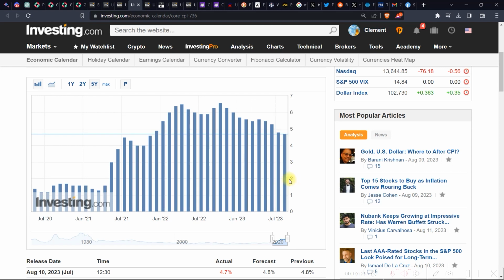The inflation target, of course, is 2%, but now we are at 4.7%, meaning we are closer to the top than we are to the bottom. So that of course means, but it's kind of cooling, so that's some level of good news.